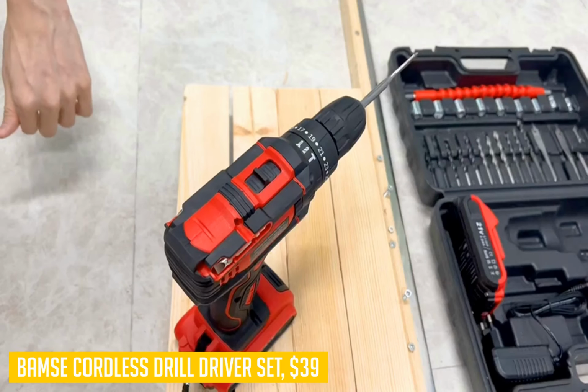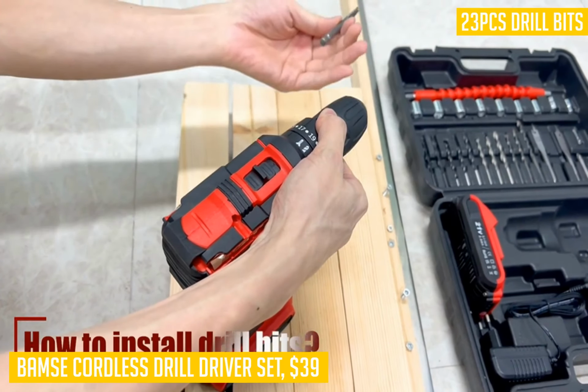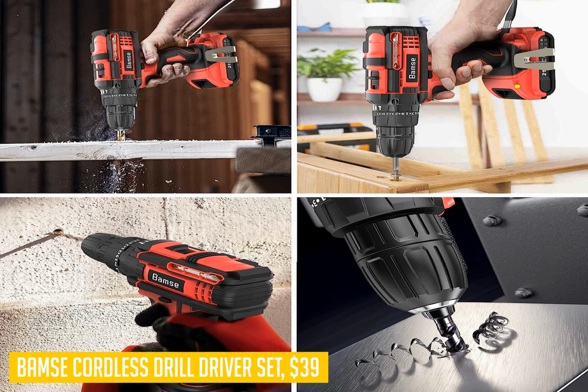The 372 Nm max torque ensures that you can handle even the toughest tasks with ease. The Bombser Cordless Drill offers 2 variable speeds, 0-550 RPM and 0-1850 RPM, so you always have the right amount of power for the job. Additionally, the 25+3-position clutch allows for precise control and accuracy when drilling and screwing.